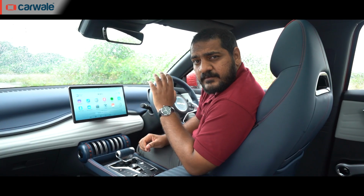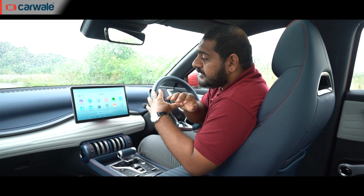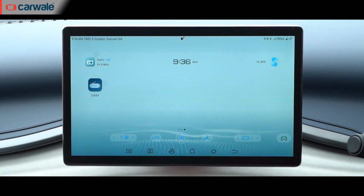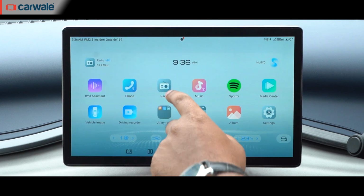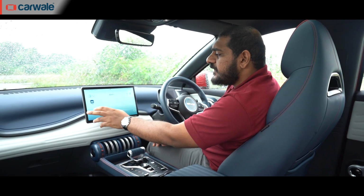Now this touchscreen, it might appear that it's running an Android-based system, but BYD says that the entire interface, or the OS, is completely built in-house. If you use it, the touchscreen is very quick to respond, it's very intuitive. There are no bugs that we have encountered so far in the limited time that we have used it, and even the interface is very clean and you can navigate everything.